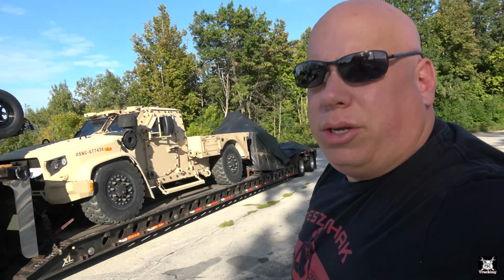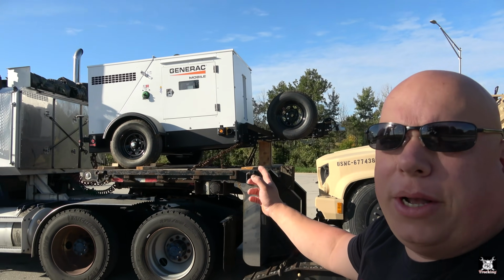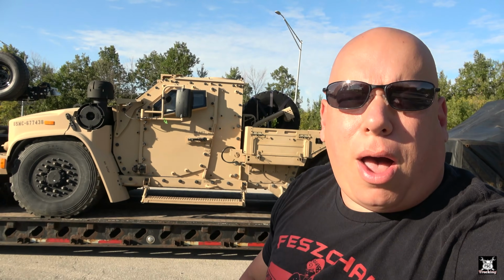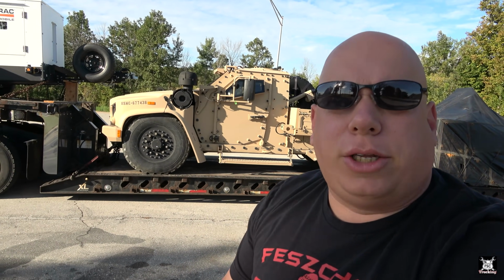Long story short, it's about 10 pounds worth of crap in a 5-pound crap bag. What is all this nonsense? Well, that's obviously a generator. We're taking that to, I think, Pennsylvania. But first, we got to drop this off out on Long Island again. We did one a while back. We went to New York City, so we'll get you some awesome camera angles and shots going into New York.